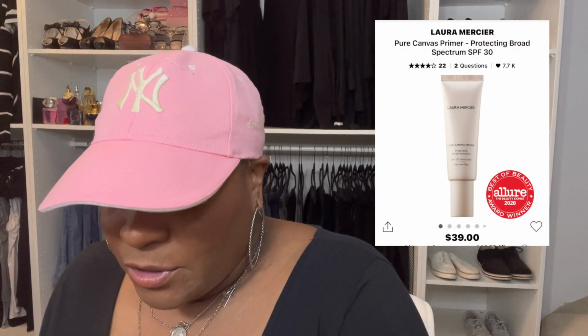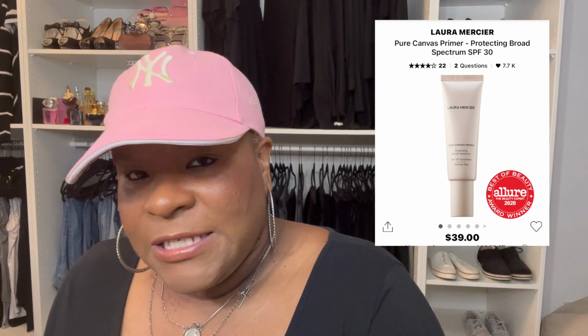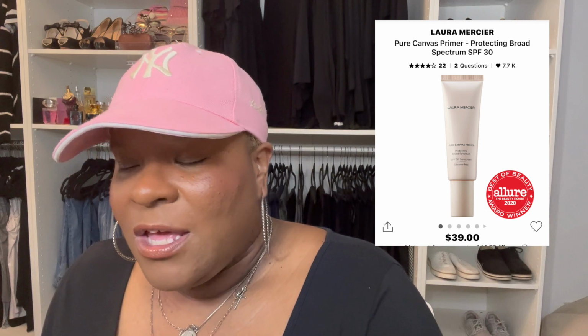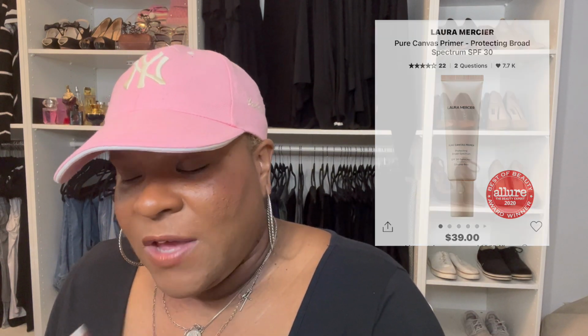And the Lauder Mercier primer, that is the Pure Canvas primer. Nice primer, very mattifying. You don't need a whole lot. It gives you a white cast, it truly does, but it does exactly what it says it's going to do. So that is also a good one.